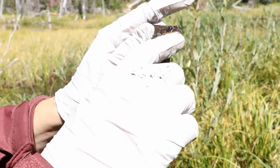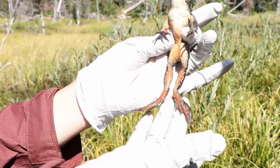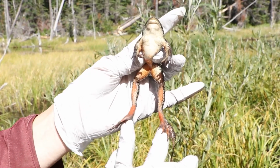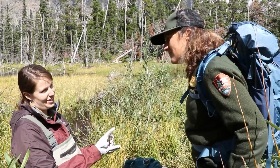So we've got this little spotted mustache. Yeah. And these red legs and the red belly. Oh, man. So, yeah, this is a pretty typical Columbia spotted frog. We don't tag the frogs here like we do the toads.